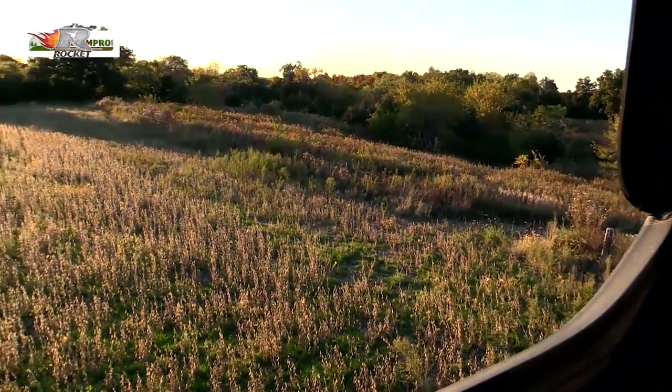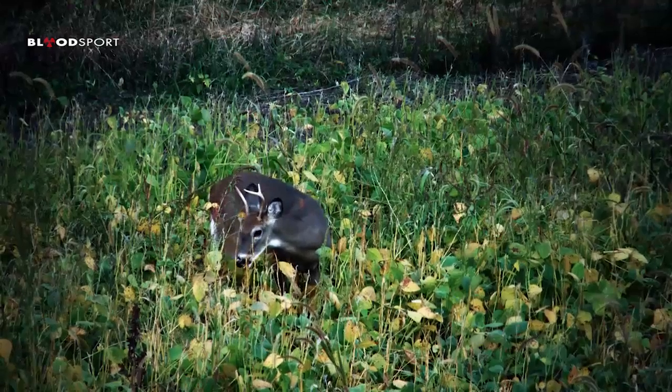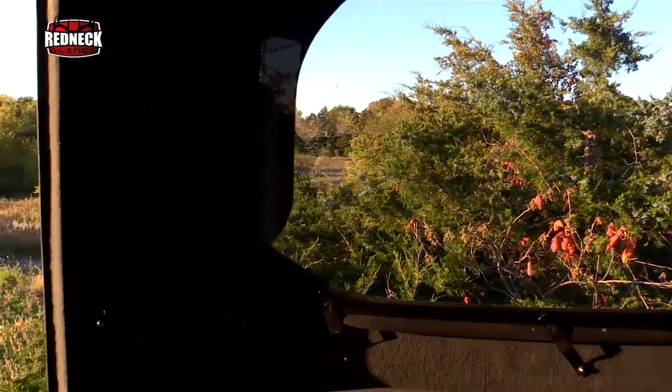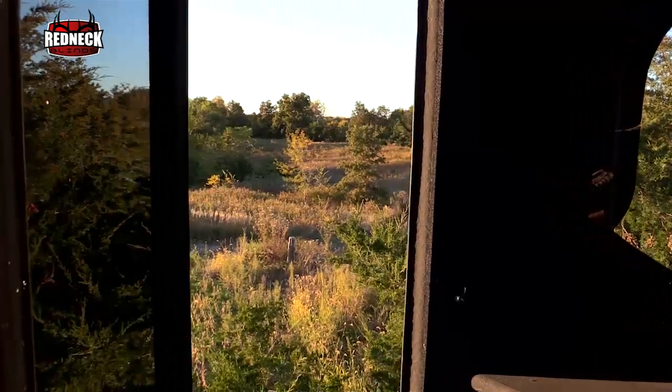I'm in the Redneck blind now, and the food plot that's out front here, most of the leaves on the beans are dried up and fallen off. There's still some green leaves out there, and I guess from Scott Prucha's experience last night, the deer started to eat the pods now. So I've got a lot of beans in front of me. Off to my right is where the Killer stand is located, and I know we've talked about that one quite a bit over the years, but it's only about 50 yards away in this direction.